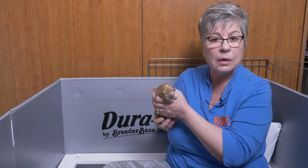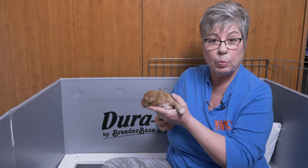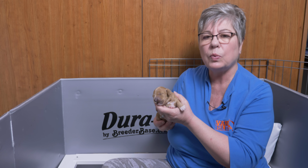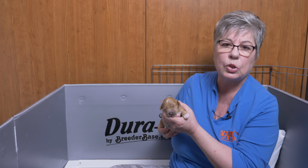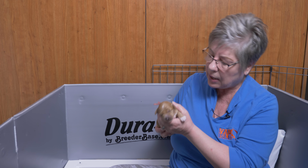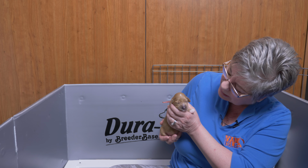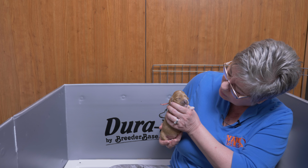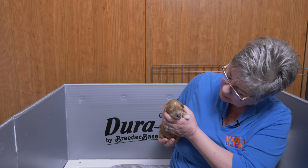Now, if this girl gets darker, and she has darkened since she was born, she'll actually be a red. So it just really is the hue that's going to change whether she's an apricot or she's a red dog. So we'll just have to wait and see how that develops. She's got a cute little head, beautiful high set ears, just a little sweetie pie. And you can even see some of the darkness right in the corner of her eyes there.